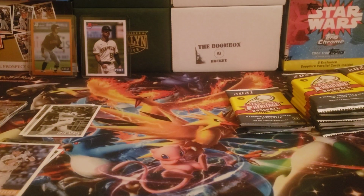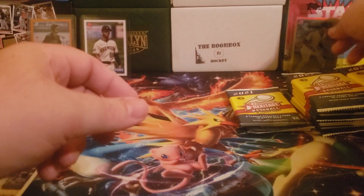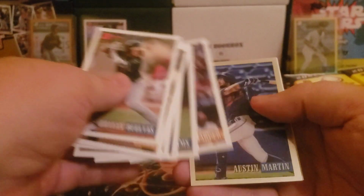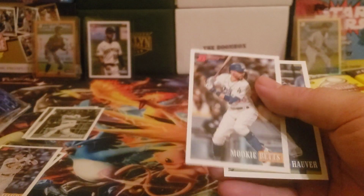All right. Well, I'm digging the color and the numbered refractors in this. Let's see if we can get something big. I'd love to get something big in this box. Aaron Judge, CJ Abrams, Bryce Harper. Here's Austin Martin, Marco Luciano, Trevor Hover, and Mookie Betts.